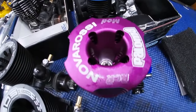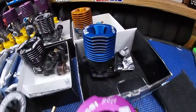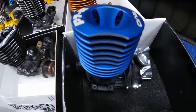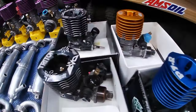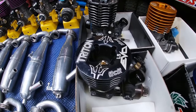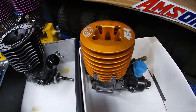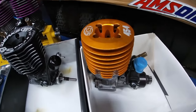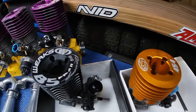Here, Novorossi Paloma RCR modded, never been broken in. Pico P7R Evo has been broken in, sending it to be modified. Triton L5 RCR modified, badass engine. You see me running it in the Truggy in Dallas. My most powerful RTR engine, the Losi 454, badass engine, has been run, has very little fuel on it.